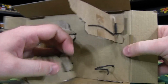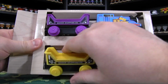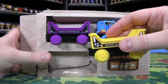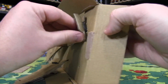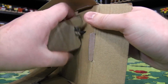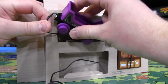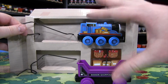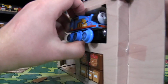So as I mentioned at the beginning of this video, this is sort of a hybrid set because probably the biggest part of the set is Cranky, which we've already seen released. I'll have to do a deeper dive and take a closer look to see if that Cranky is any different. I don't really think it is. But at least, I think it makes up for the fact that we're getting special pieces and expressions and different variations of Thomas than we have so far.